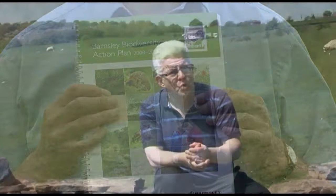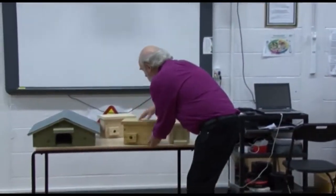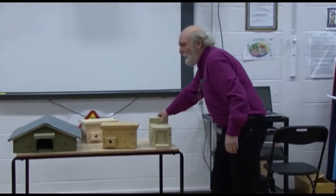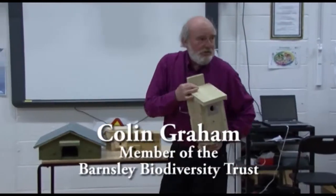As Peter Roberts said, where better to start learning about biodiversity than with young children in schools? The Trust visits schools and works with the people in their own grounds at the school. These projects are led by Colin Graham and David Allen, who visit schools to talk to groups of children. So these are the nest boxes that are going to go on poles.